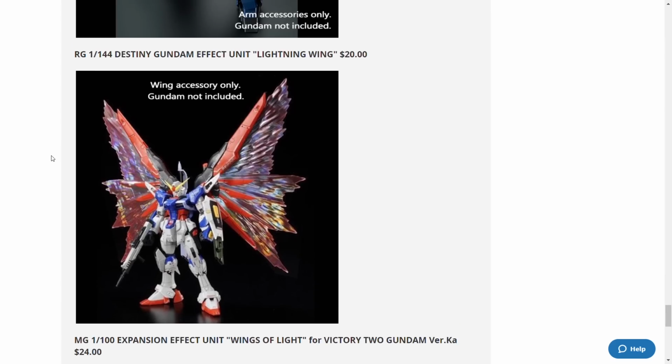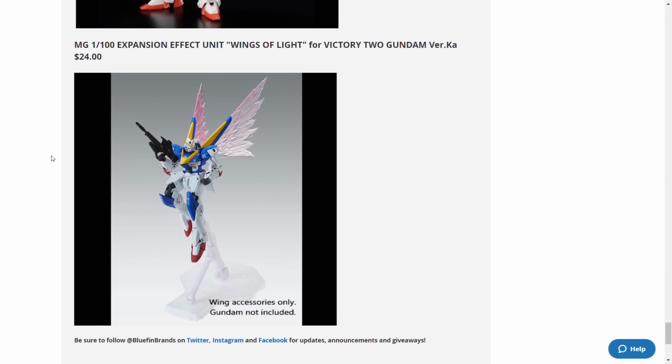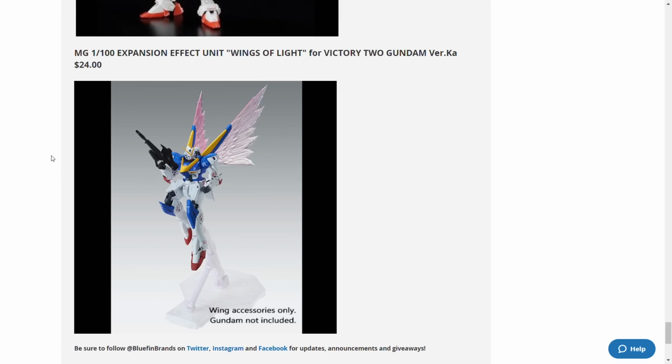And finally, down here at the bottom, we have a couple of wing effect part sets that used to be way more expensive than they were worth, but are actually kind of reasonably priced now. We got the Real Grade Destiny Gundam Wings of Light, which I feel are kind of underwhelming now that we have a high grade kit that comes with all of this stuff right in the box from the get-go. And then we're also getting the Master Grade Wings of Light for the Victory 2. These already look pretty cool on their own, and if you combine them with the Assault Buster, they gotta look awesome. So there you go, guys.